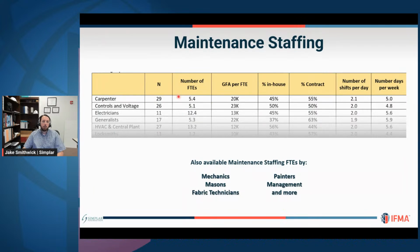Now that is a somewhat useful metric, but it obviously depends on the size of the facility. So what we have here is the number of square meters that are managed per FTE. You can count the number of carpenters you have in your facility and divide the total size of your facility by that number, and that would tell you on average how many square feet they're responsible for managing.